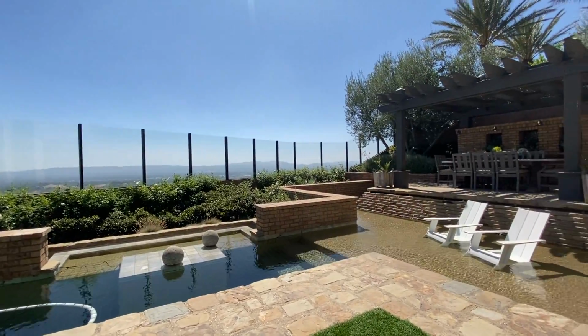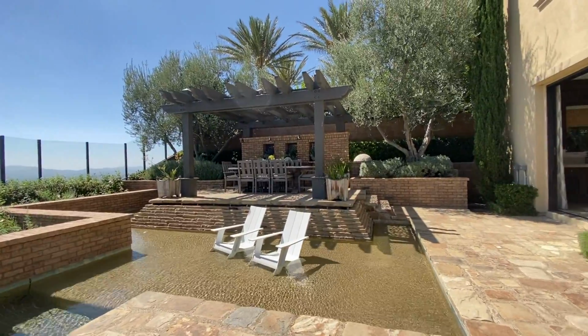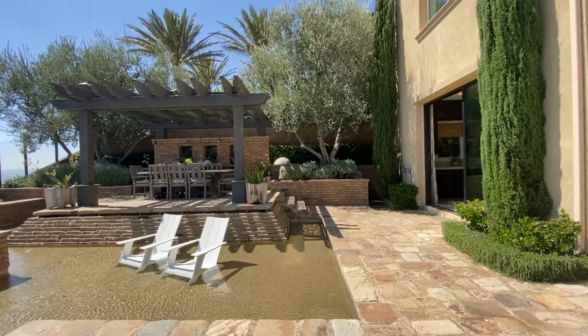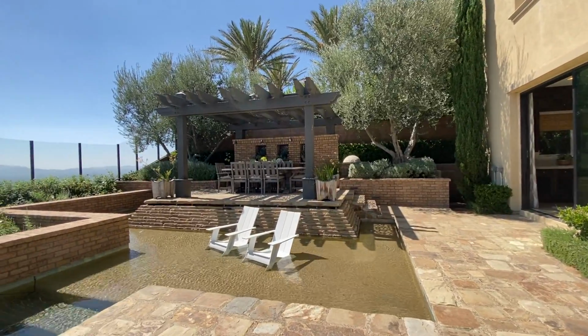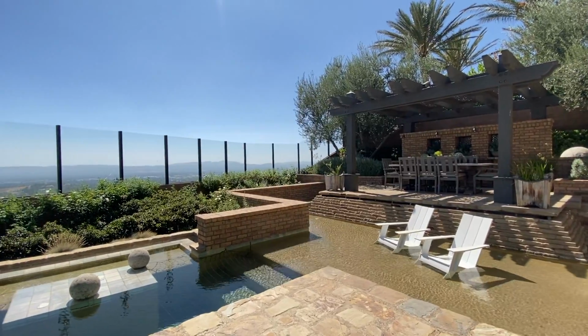Obviously, the backyard is amazingly peaceful. I'm sure you guys can hear the water falling off the hot tub there. I mean, it just has a very zen garden feel back here. It doesn't feel like a bachelor pad. It feels like a zen garden. It feels like somewhere you can come and relax, re-energize for the rest of the week.